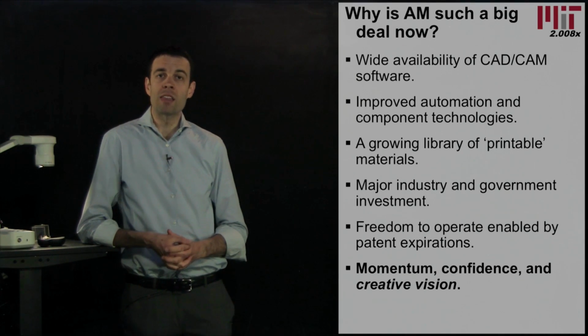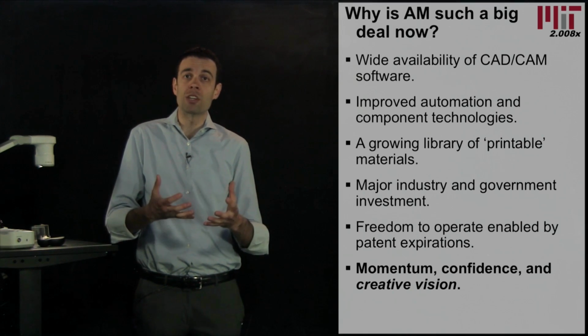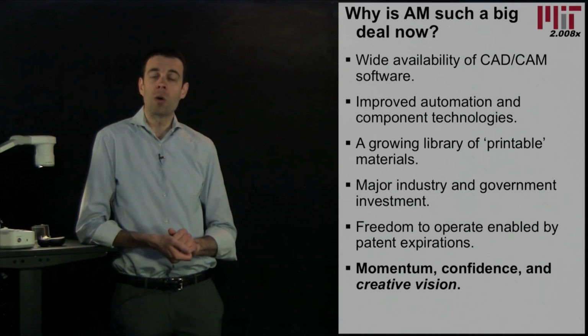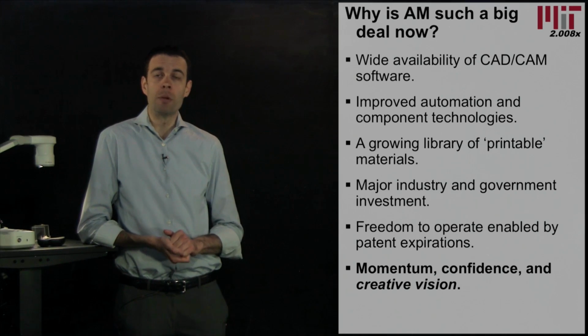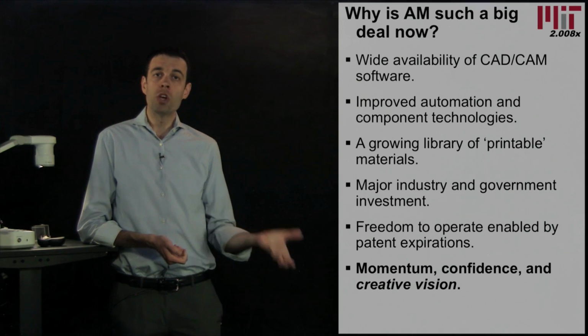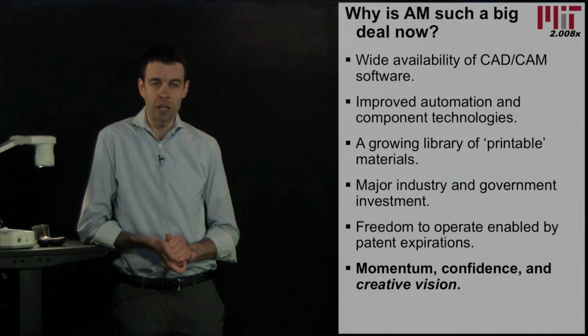And at the end of the day, I think additive manufacturing is a truly amazing technology. It may be many, many years, if not ever, before we make a majority of what we do by 3D printing, by additive manufacturing, but we don't yet even know the possibilities that it can create.